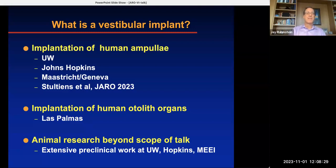Now, another type of vestibular implant has been described by the group in Las Palmas, Spain. And this is a device that actually goes into the vestibule and ostensibly stimulates the otoliths. As you'll see in a little bit, it's not necessarily clear that it's otolithic stimulation that's occurring, but this device does seem to produce stabilization as well, very much in a way that seems similar to the auditory approaches that I talked about a minute ago.